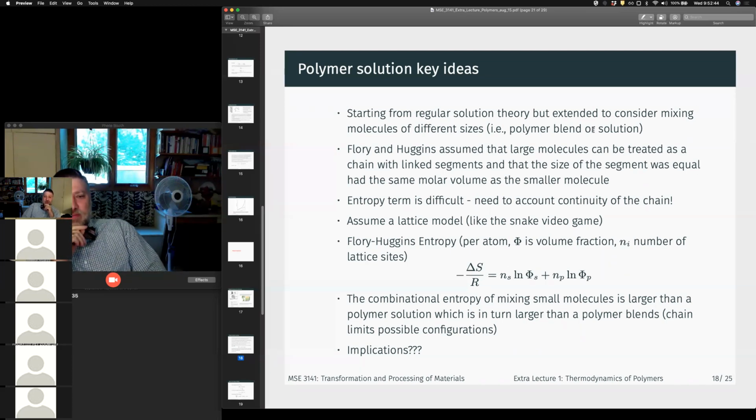The entropy term becomes really difficult when you think about polymers, right? It's like this snake video game, right? So how can I arrange a chain on a three-dimensional lattice? But I need to make sure that the chain has continuity, right? That all the links are connected and they don't overlap each other. So you can imagine the difficulty in playing snake when you have a long snake, right? It's the same difficulty in packing polymer blends in solution, right?